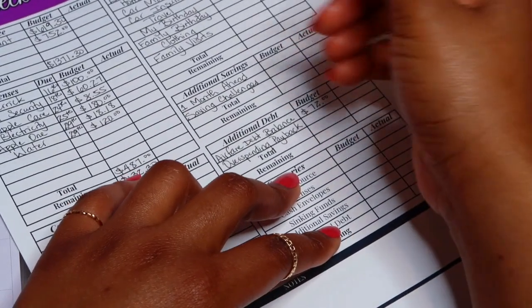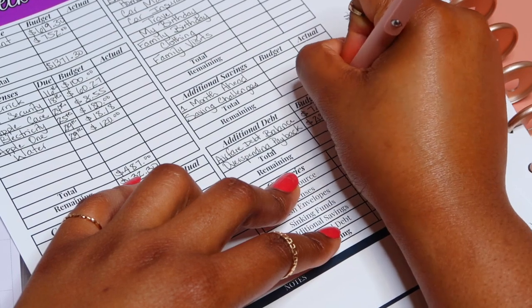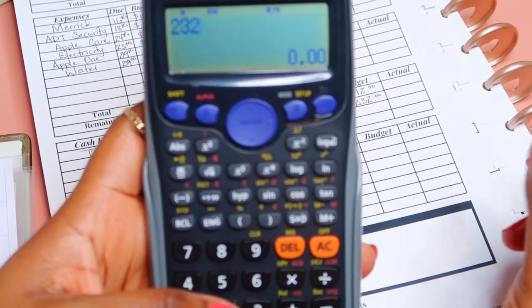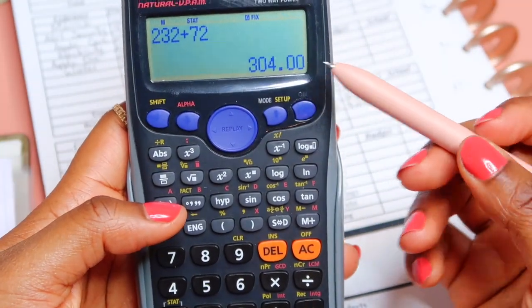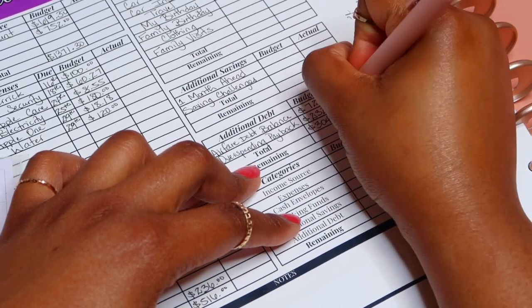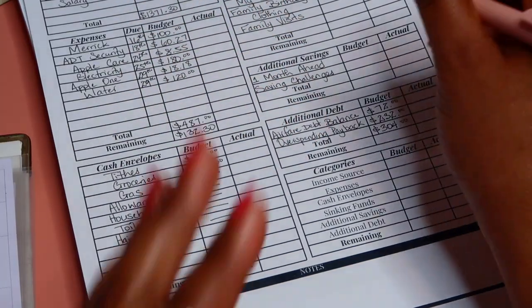Y'all, when I did the calculations, I was so shocked. I was like, what was I doing? $232 I spent in overspending, plus the $72 I need to pay for my airfare, which means I have $304, which needs to go back to the bank. That cannot go in my sinking funds or my saving challenges. I was like, what the hell, girl?